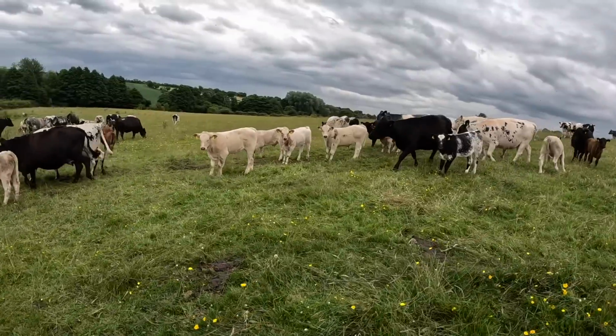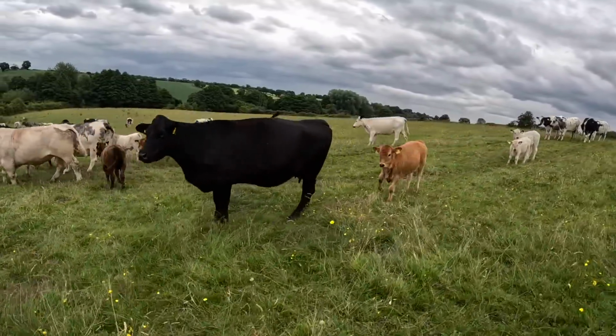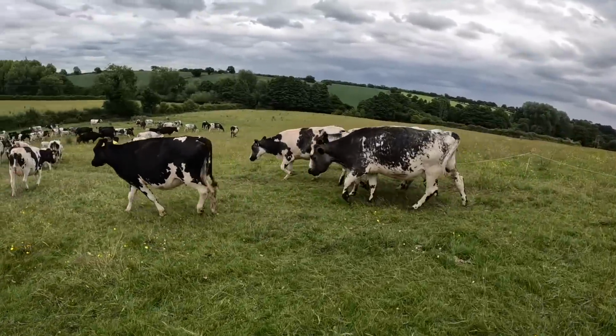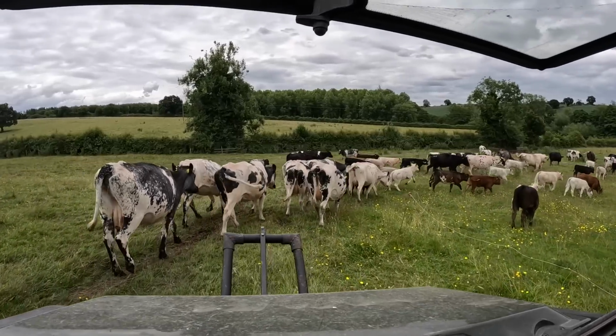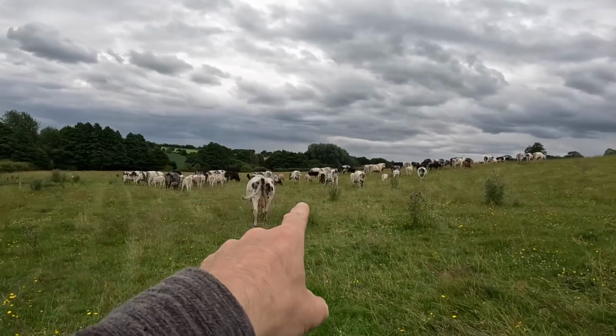To be fair, there's some cracking calves in here. Absolute monsters. And the cows are in pretty good condition too, to be fair. These blue ones, they don't get super fat. But yeah, they look well. There's always one, isn't there? Come on, girl. They'll enjoy that in there now.